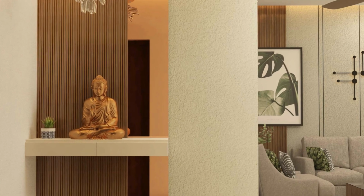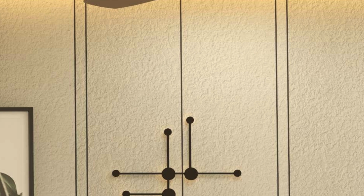This is the entrance with fluted paneling that adds a lovely elegance to your space. The light background with dark lines creates a striking contrast. The console offers a smart idea for keeping things tidy.